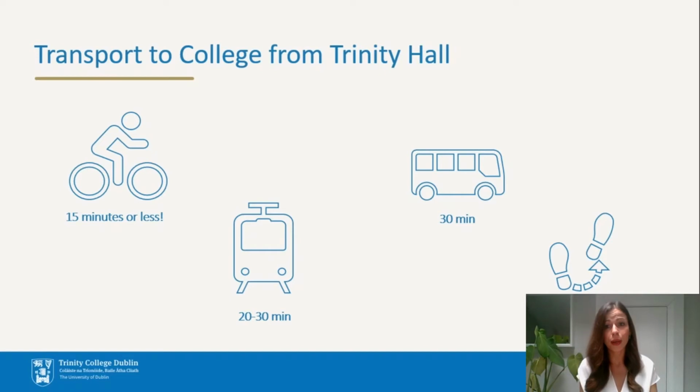There is also a bus stop just outside of Trinity Hall gates, and it will get you to campus in about half an hour. And a few minutes down the road from Trinity Hall, you can get the Luas tram that will get you to campus in about 20 minutes.